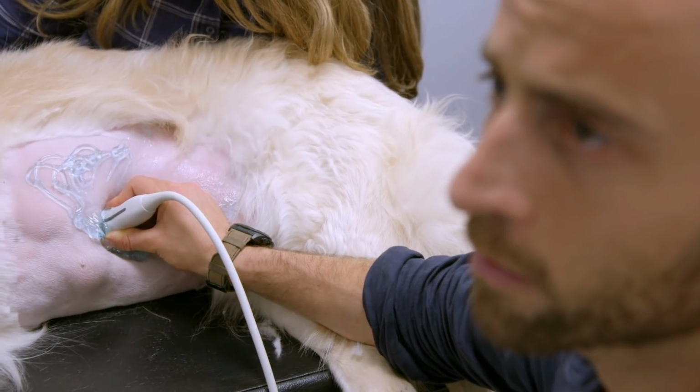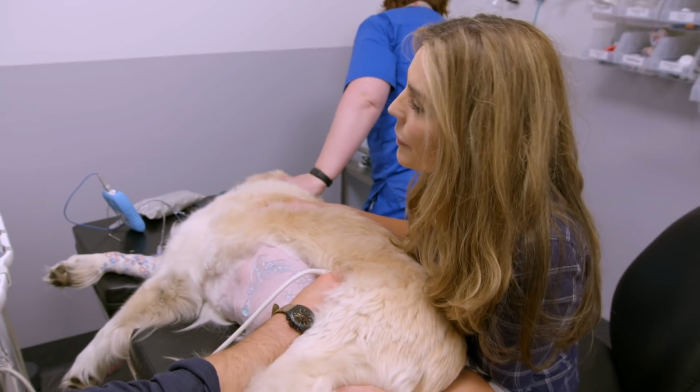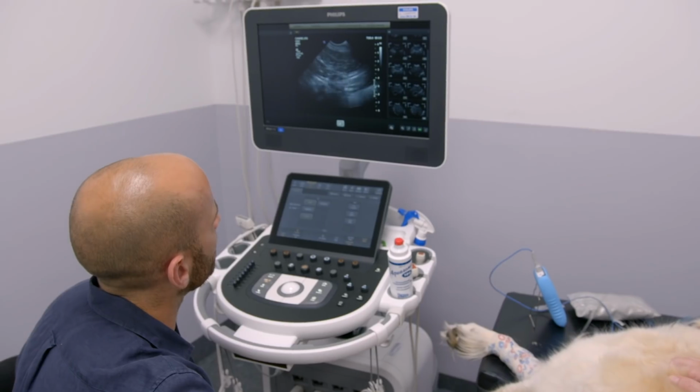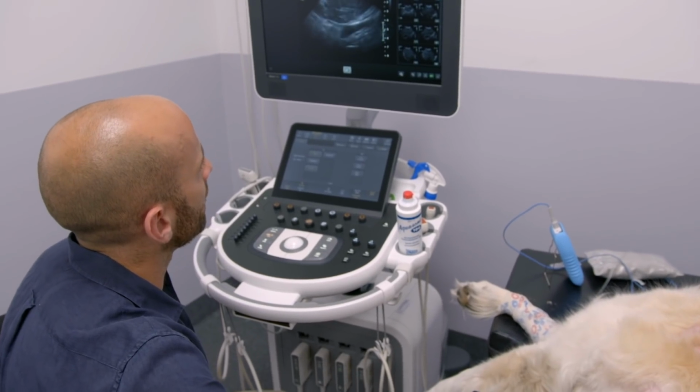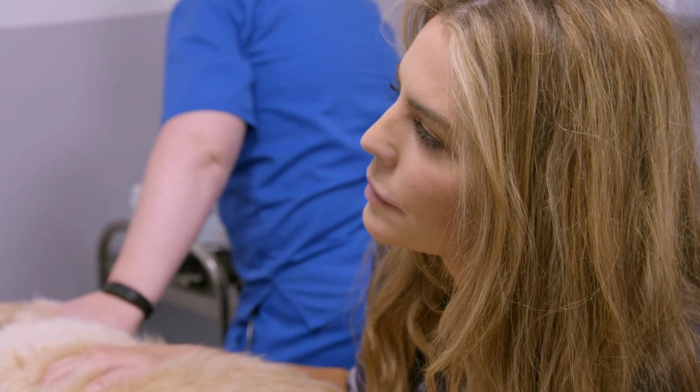Michael is looking for any obvious lesions or changes in the texture of Ben's liver. The liver's not entirely normal, but it doesn't ring true of any obvious infiltrative disease like cancer. There's no mass on there? No, not that I can see. It's like this horrible game of waiting. And where is it going to come back and when is it going to come back?